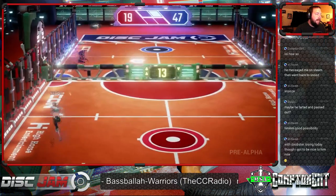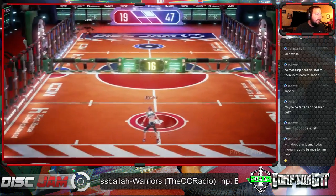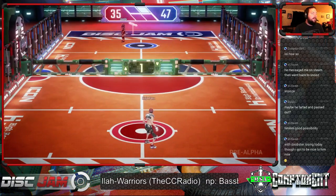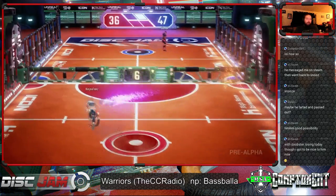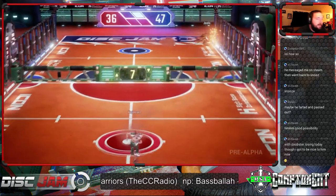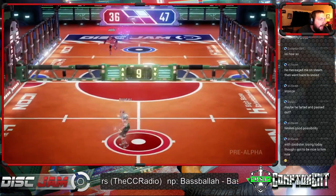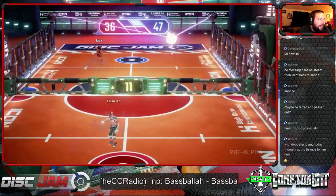Ninja having the slide. Jambi going for the stuff, does not get it. Almost doesn't pick up that pop. And there it is. Quick curve for Ninja. 36-47. Clawing his way back in here. He knows that if he misses a disc now, that is the set and the game. So he's putting out all the stops defensively to make sure it happens.